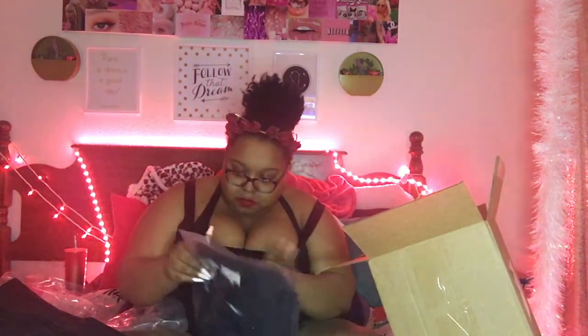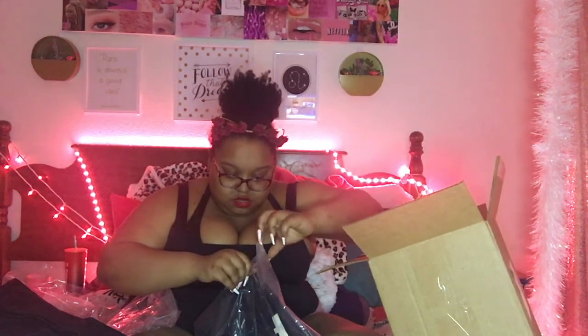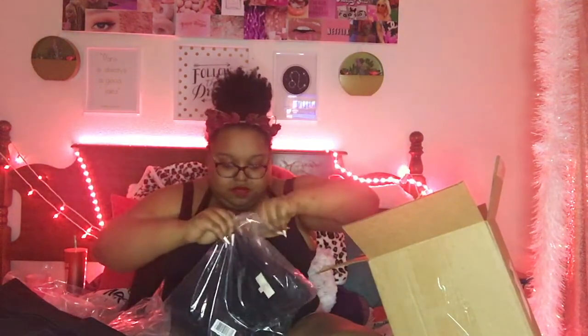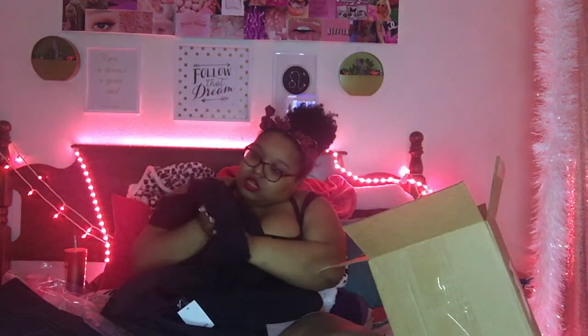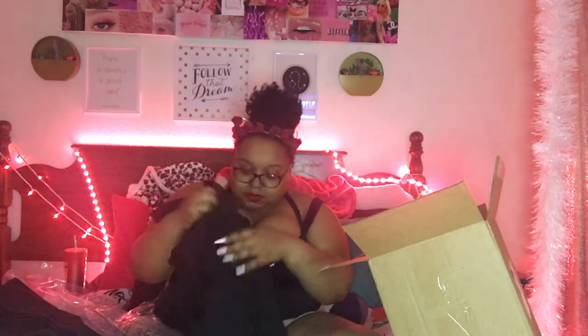This I think is web exclusive, so you wouldn't be able to find it in a Forever 21 store. So yeah, let me open it. This is a button down shirt. So the buttons, instead of the classic little button with little holes on them, they're little tiny ones that have fabric on top of it to match it.